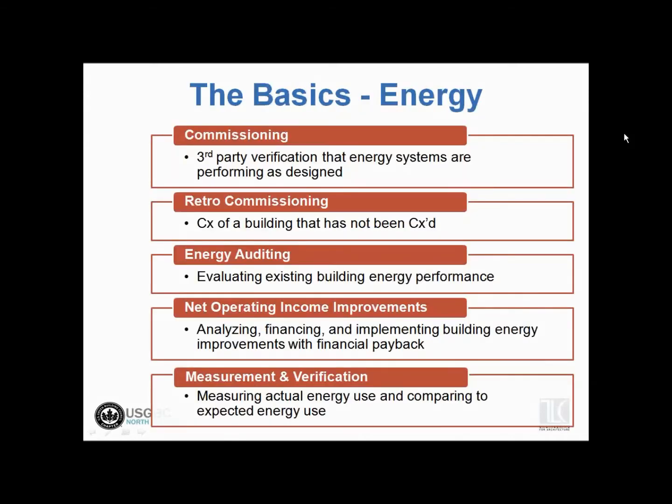verification. When we talk about commissioning, we're talking about a third-party independent verification that the energy systems in a building are operating and performing the way they were intended, the way they were designed. We're talking about the energy-using systems in a building. HVAC systems, lighting systems, domestic hot water systems are usually the ones we talk about when we're talking about commissioning or retro commissioning. Retro commissioning is commissioning of a building that has not previously been commissioned. When we use the term commissioning, we're typically talking about new buildings. Retro commissioning or recommissioning is talking about existing buildings. And we'll get into that more in a little bit.